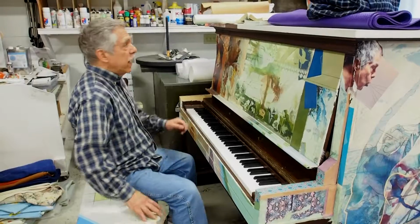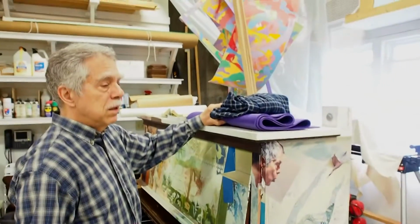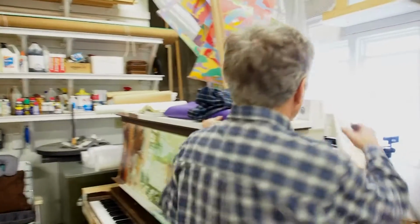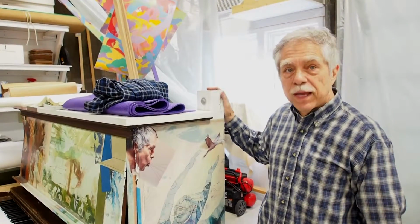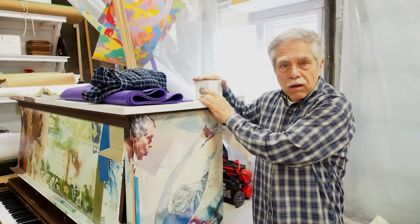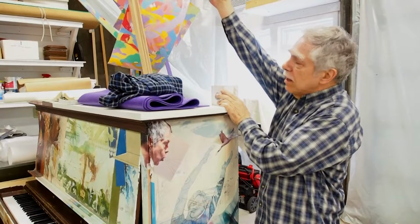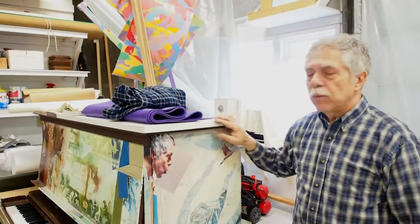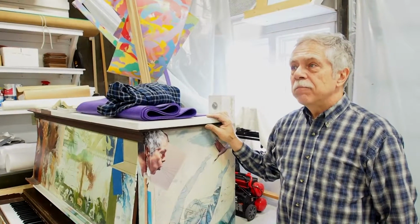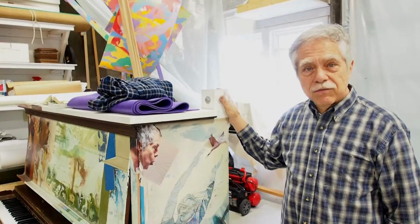It did have a canopy on it. To protect my piano from the rain, it had a canopy on it. So we had to cut it off to get it in my studio. But there were extended legs and a canopy over the piano so that when it rained, or even at nighttime, they would protect it from the weather.